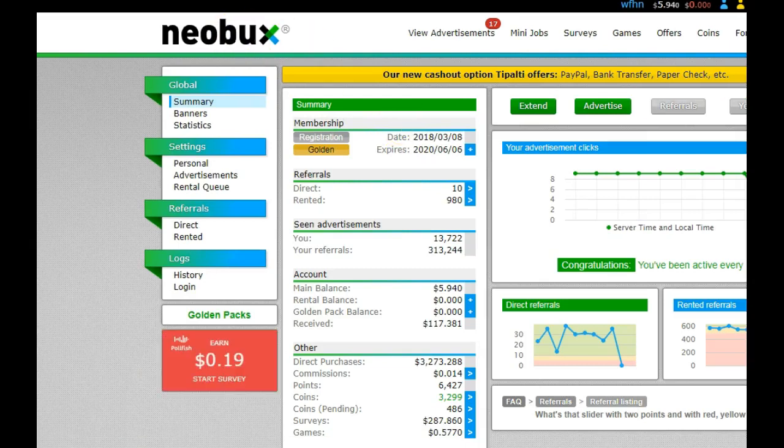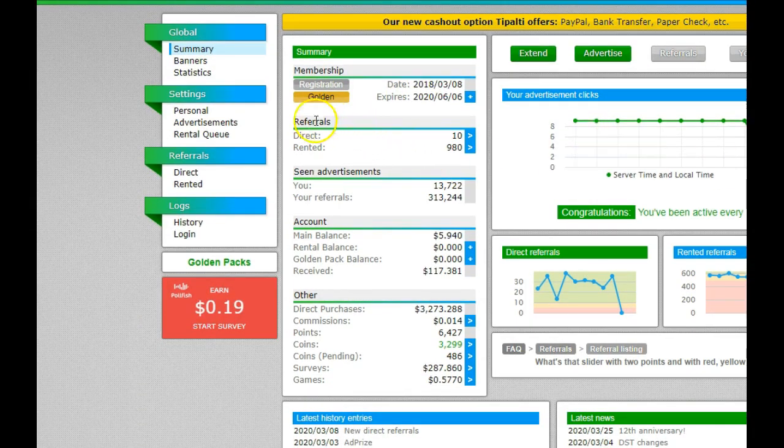So, what I want to show you here is on the referrals section. This is your team building part. On the referrals section, you have direct team members, and you also have what's called rented team members or rented referrals. Now you can see here, I currently have 10 direct referrals. So the 10 people, that's people that I have personally shared my referral link with, and they have joined by clicking on that link and registering an account.